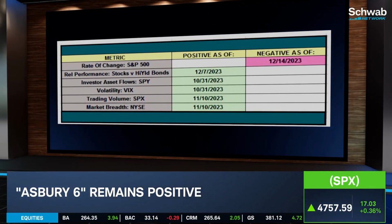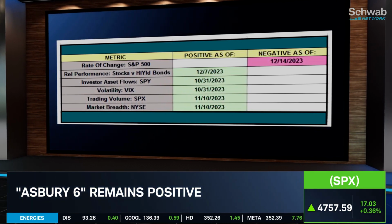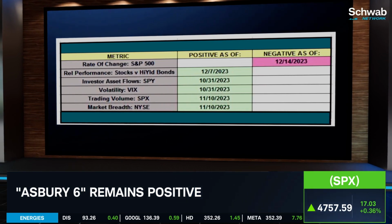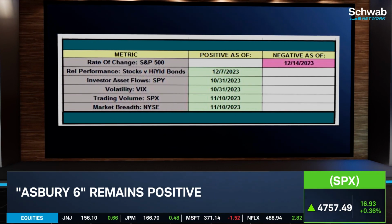Well, 5 of the 6 Asbury 6 are still green, still positive. That means the market is still, in terms of internals, healthy. There are a couple of those, I don't remember which ones exactly, that could be starting to show some signs that they're faltering a little bit. But the A6 has been green since November the 2nd. The market's up 10% since then. And I don't fade this metric. This metric tells me day to day what the health is of the market inside.